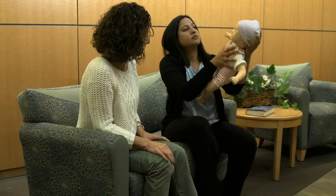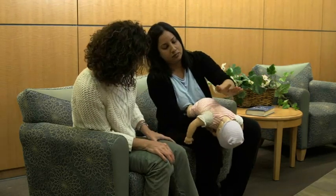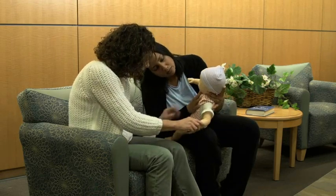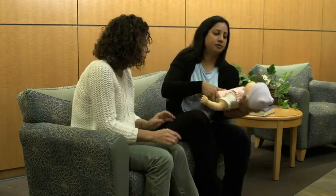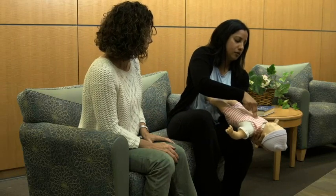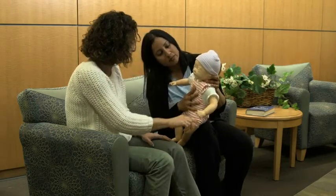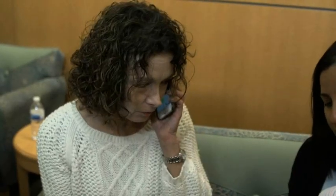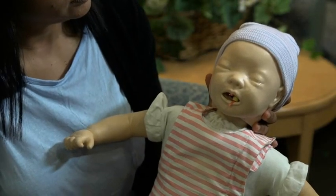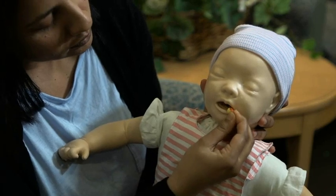Continue to deliver 5 back blows, followed by 5 chest thrusts, until the object is dislodged or the infant becomes unconscious. Do not try to grasp and pull out the object if the infant is conscious. If the infant becomes unresponsive, that is unconscious, shout for help, give infant CPR, call 911 after 1 minute of CPR. If you can see the object blocking the airway, try to remove it with a finger. Try to remove an object only if you can see it.